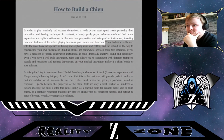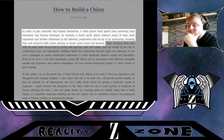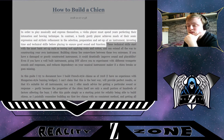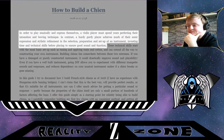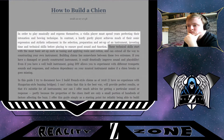express themselves, a violin player must spend years perfecting their intonation and bowing technique. In contrast, a hurdy-gurdy player achieves much of their sonic expression and stylistic refinement in the selection, preparation, and setup of an instrument, investing time and technical skills before playing to ensure good sound and function.